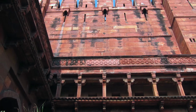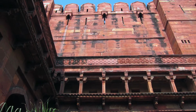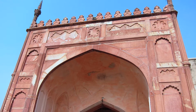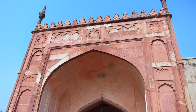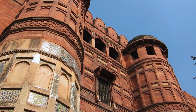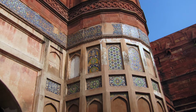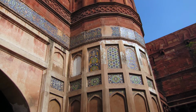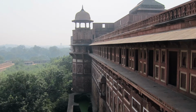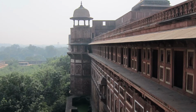Let's just put this into perspective. You're looking at pictures of a fort built more than 450 years ago using brick that was transported 375 kilometers by hand. And before it was transported, it had to be quarried. And when it arrived in Agra, it had to be fabricated to fit. Once they achieved all that, they just lifted the blocks into the form you see now. Just something to ponder while you're watching.